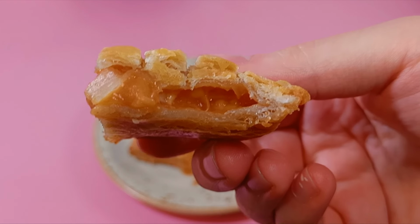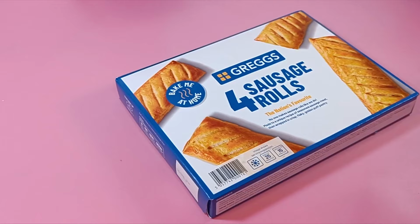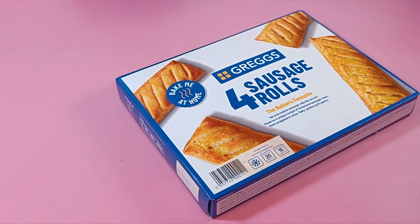Should have saved the sauce for the sausage rolls. This doesn't need it, and I could take it or leave it. I'm not crazy about Greggs sausage rolls. They're fine, but I'm spoiled. I grew up in a little market town with a butcher that sold the thickest filled sausage rolls you've ever seen for just £1. And I really prefer a sausage-focused roll, versus these ones that are all about the pastry.